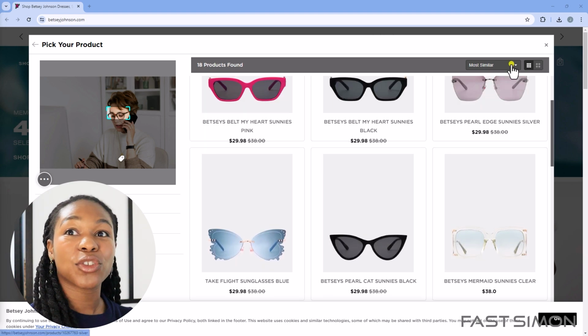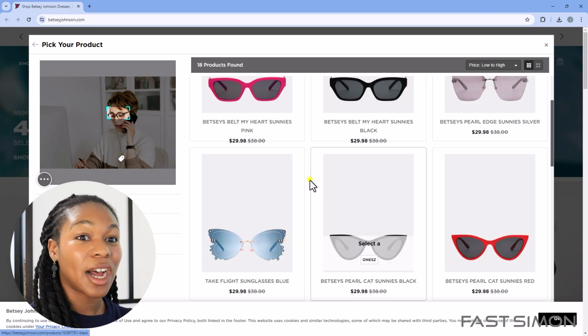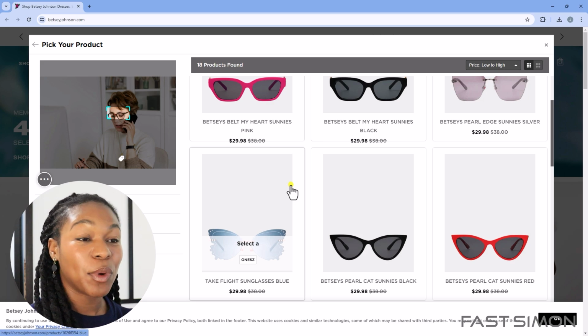So customers can sort by most similar, they can sort by price low to high. The possibilities are endless with Fast Simon.